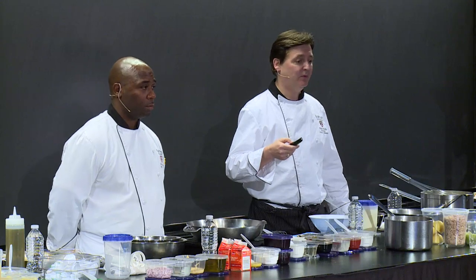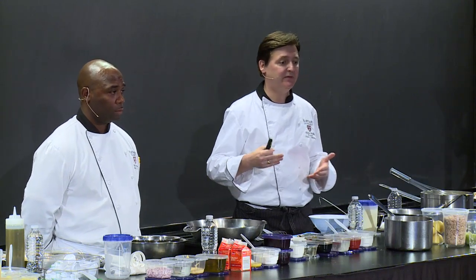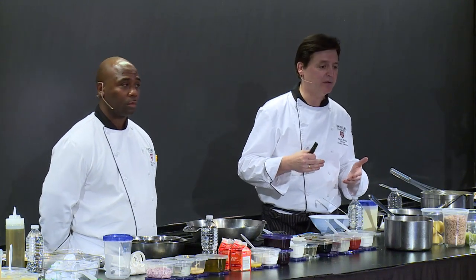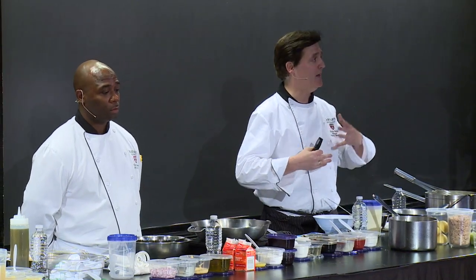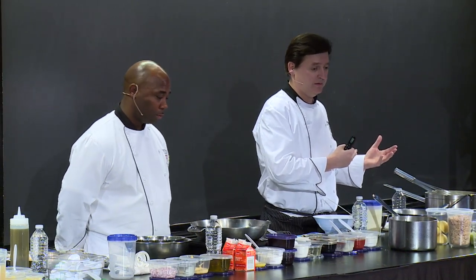The thickening process: dispersion, hydration, and setting. So when we're adding a thickening agent, we want to make sure it's evenly distributed throughout the liquid. We could use heat, cold, acid, or other liquids, depending on what you're using to thicken the food.